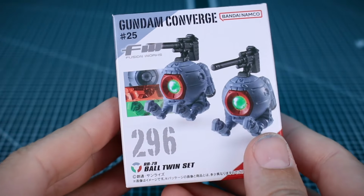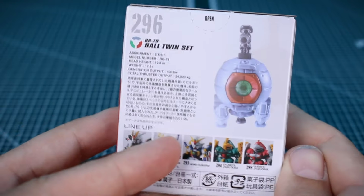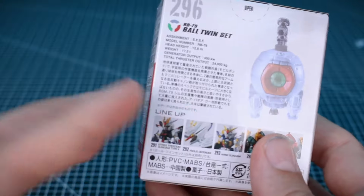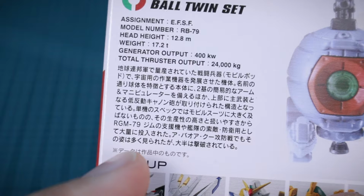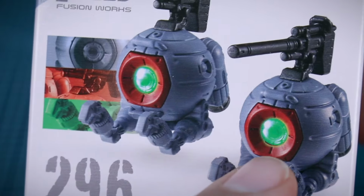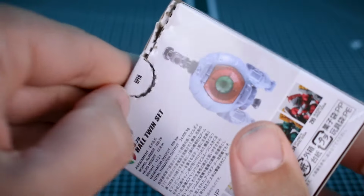And with that, that brings us to 296, the Ball twin set here. So wrapping things up with the Balls. Doesn't look like we're going to have any variants as far as the cannon goes. We're just going to have the standard cannon on there, which I believe is 180 millimeter? I might be wrong about that, and I'm not sure if it's going to say here on the back. It doesn't look like it anyway, but you have that standard Ball cannon up there on the top, and hopefully it looks like maybe some clear green parts for the window on the front. It's not an eye anyway, but that's my hope. Only one way to find out. Let's go ahead and pop the box and see what our Balls look like.